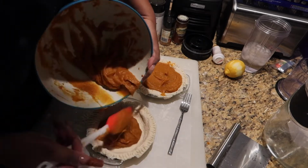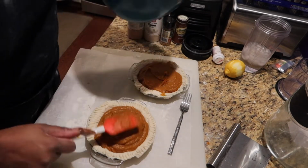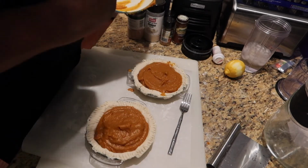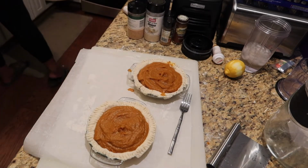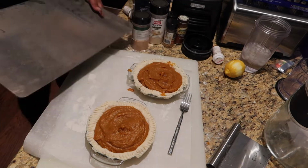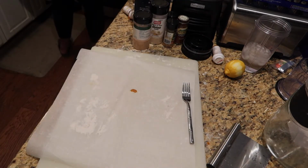After this, it's gonna go in the oven for about 35 minutes. I actually really don't know. I just look at it from time to time and I say, oh, that looks done, and then that's it. So that's there, and that's going in the oven, and then we are done.